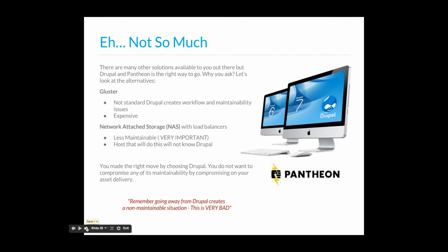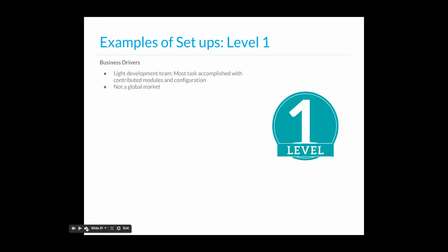Let's move on to some good examples of digital asset management. Before we do that, Tony, you're really saying it's a point of not to compromise, correct? That's right. Like the slide says, you've already made the right decision by going with Drupal. You don't want to start undoing all the advantages you get with Drupal.